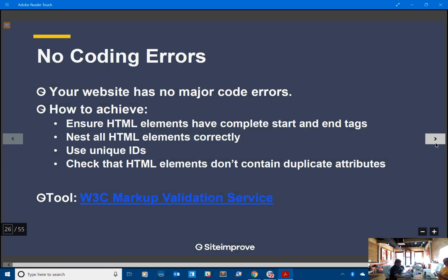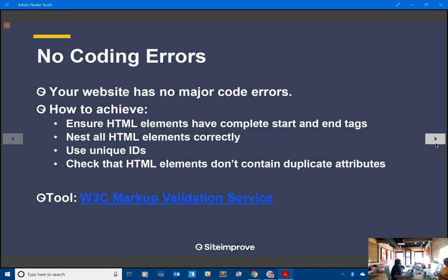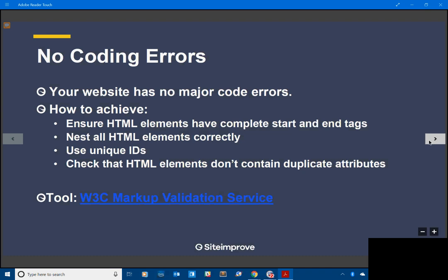Okay. And obviously you don't want your page to have any coding errors, so this is another one where an automated tool helps you out because it catches that real quick. What do we got next?